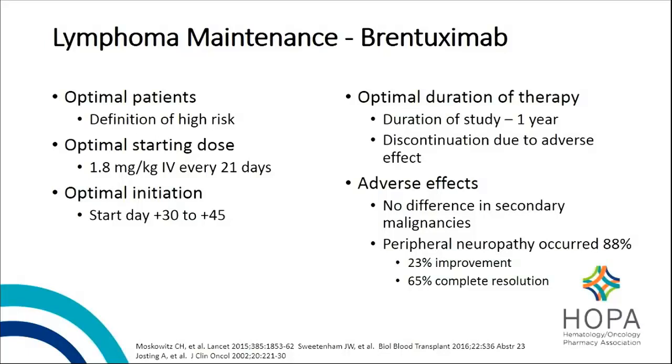They started it between day 30 and day 45, and the duration of the study was a year. But the patients that had adverse effects and had to discontinue actually lost some of the progression-free survival benefit.